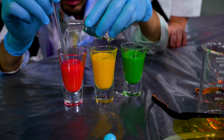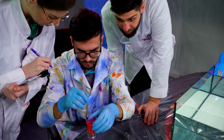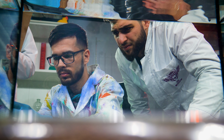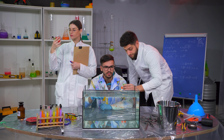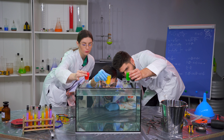The scientists of the Woe Laboratory are up to something very interesting. This time, they found an interesting use for an empty fish tank.